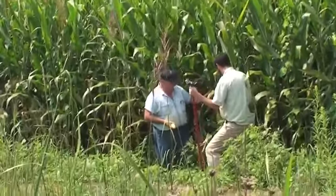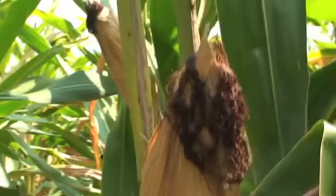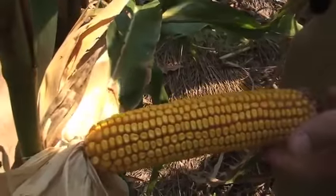This corn here is a little over 8 inches long, got 16 rows of kernels on it, and I'm looking at probably 200 bushel plus corn here. I've been real pleased with it.